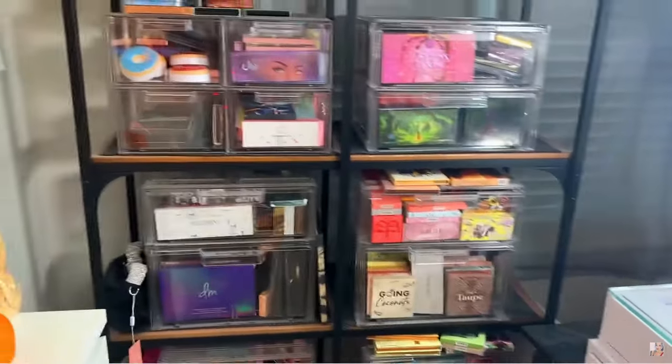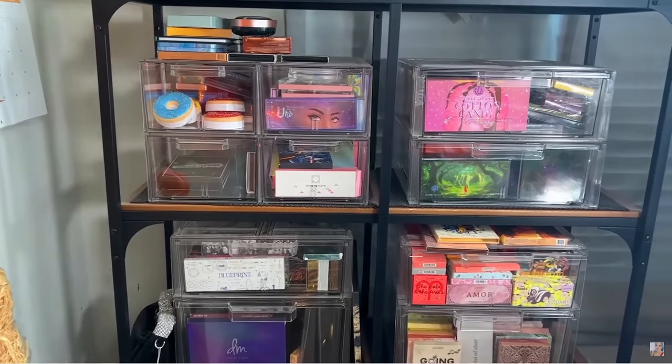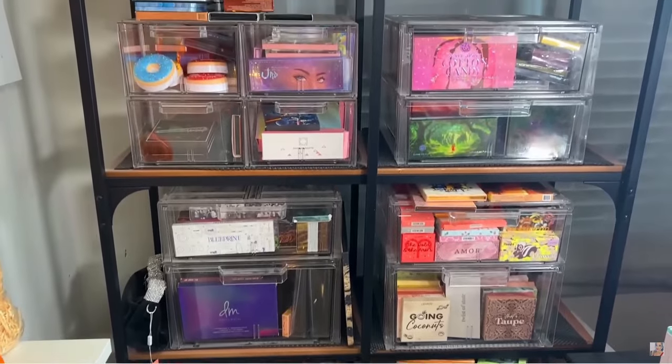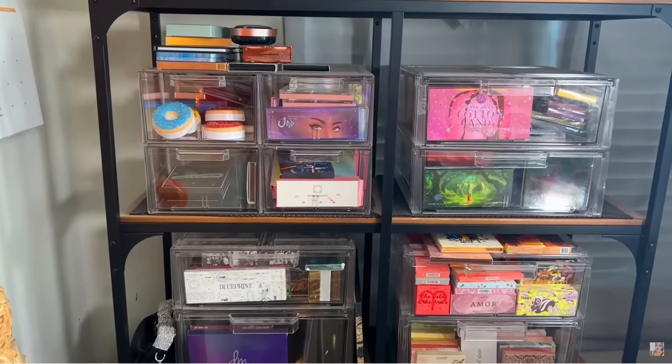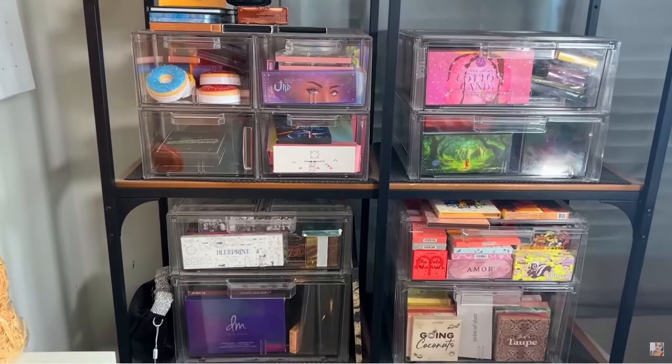So last time I did an eyeshadow palette declutter was in December, and I told you guys that I've been doing a declutter every 6 months. We're kind of past that point now because I did get delayed, but we're going through my entire eyeshadow palette collection. Last time I checked, I had over 400 palettes because I did declutter 100 back in December. So we might be back up to 500.